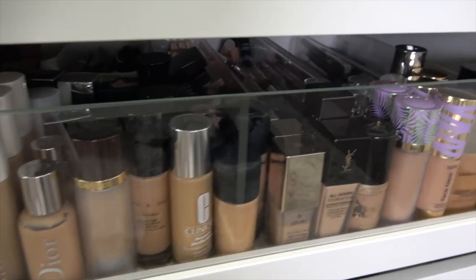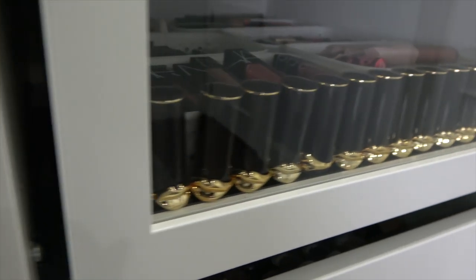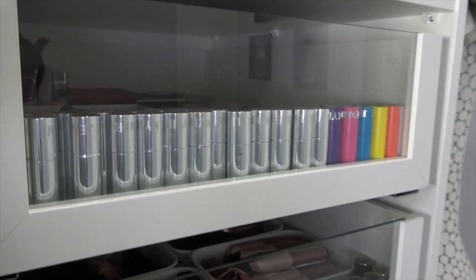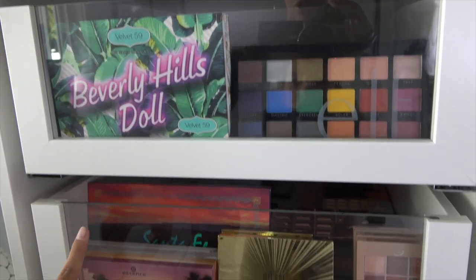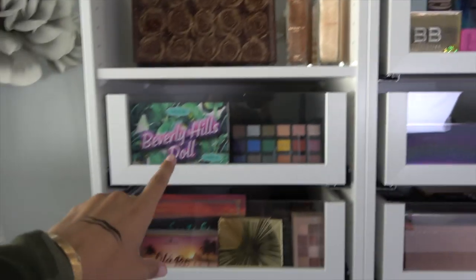Down here I have all my foundations, and you'll see in a second I also have my concealers in there. Over here I have all my Pat McGraths lined up. They look so pretty, as well as all the Kylies up top. And then over here I have drugstore palettes in both of these drawers. So where to get started, I think we'll start on the drugstore section and we'll move along.